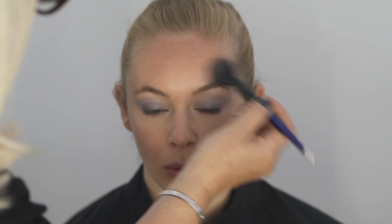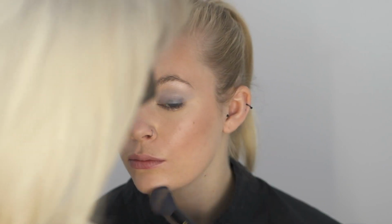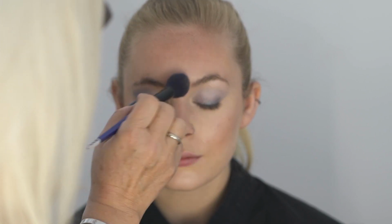So the next step is to apply bronzer, because for this look, I want it to look really healthy, really bronzed. So we've got a slight peachy undertone going on with the cream blusher, but I'm now blending my bronzer down the neck, just to make sure that all the colours continue down into the neck area and around the nose, all around the hairline, and to give a little bit more on the cheekbones.